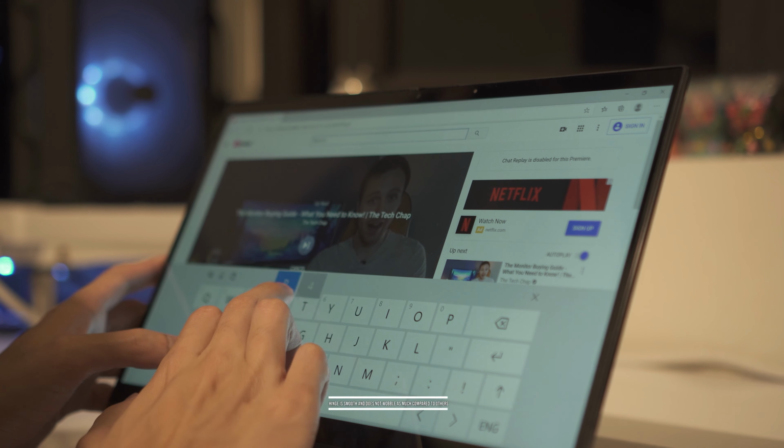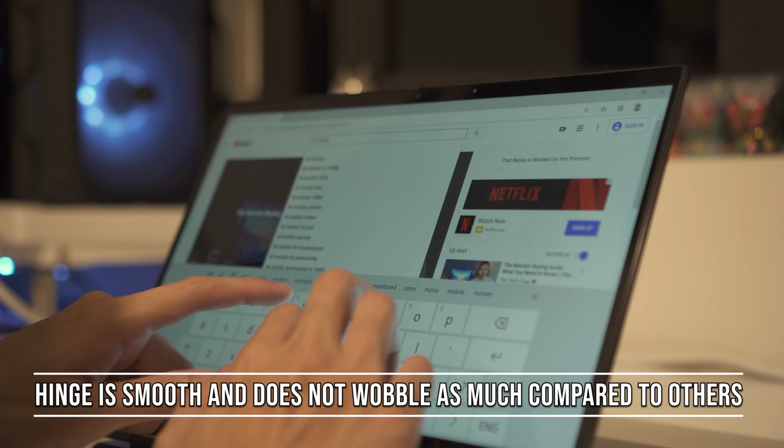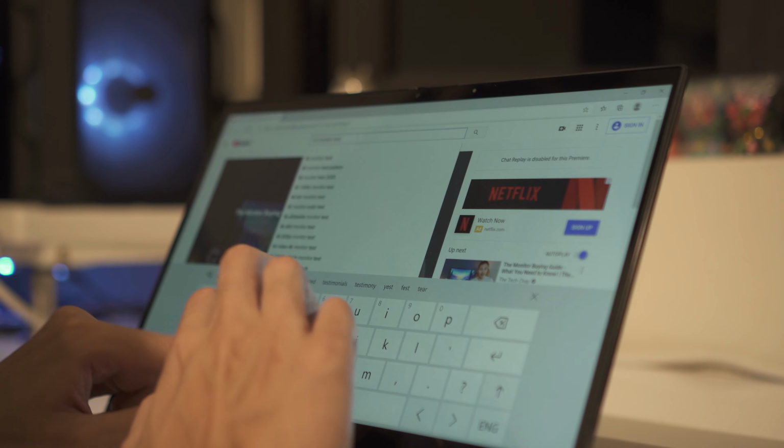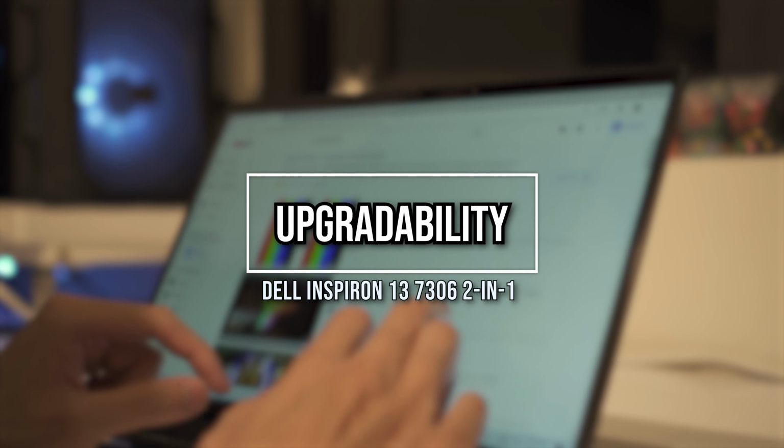The hinge is also extremely smooth and not wobbly when I'm trying to write stuff on it, which is great as most laptops in this style price range do have a bit of more of a wobbly screen, especially for that 360 degrees feature.